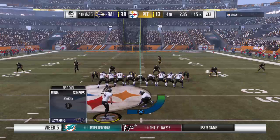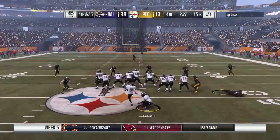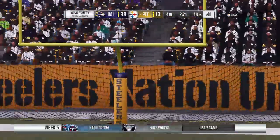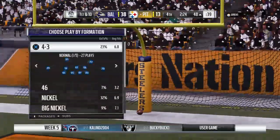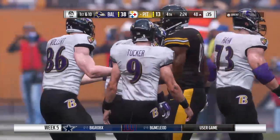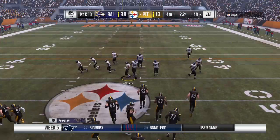Now Justin Tucker. He has hit from 61 in his career, so he has the leg for this. This will approach NFL record territory. It's a 62-yard attempt. And off the crossbar, no good. A sensational effort from that distance, but rejected by the bar. And this score will stay right where it is.